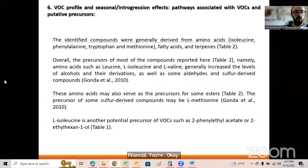Although the precursors of some of the compounds reported here, namely amino acids such as leucine and L-leucine, their value generally increased. Of alcohols and then derived as well as aldehyde and other derived compounds. This amino acid may also be the precursor of some esters, precursor of some derived compounds, as we were seeing in another question of the process.